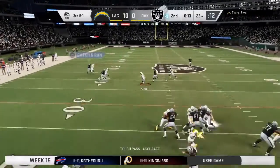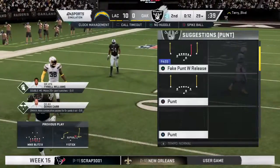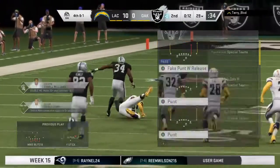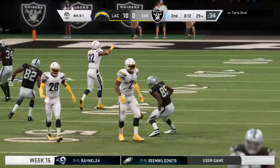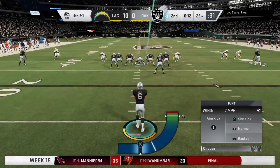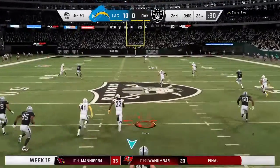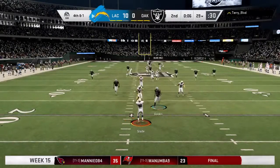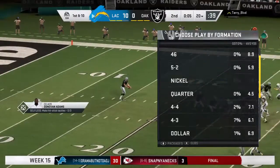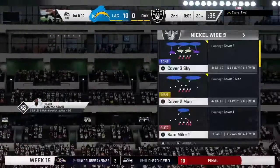Shotgun now for Carr. That's going to be knocked away and incomplete. It's 4th down. Here's A.J. Cole now as he's on to punt for Oakland. He's been a busy man here in this first half as he gets it away. So a change of possession here on the punt. And there'll be time for maybe one final play before halftime.